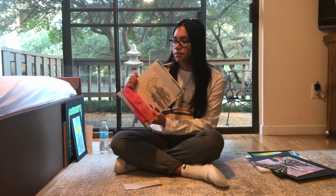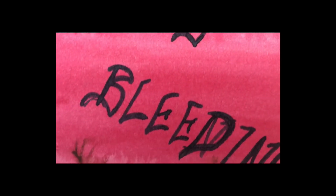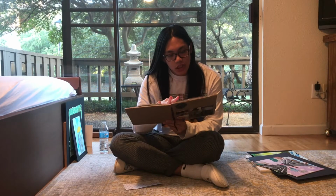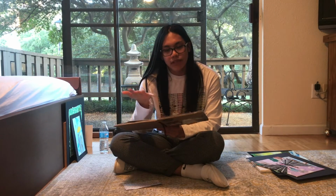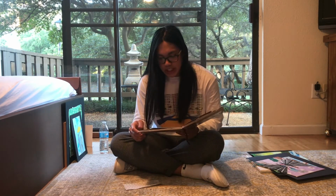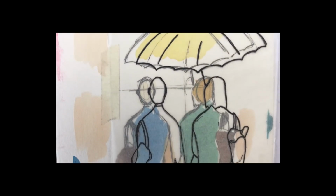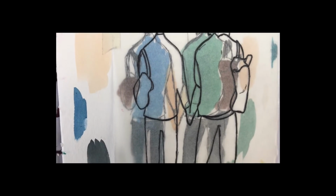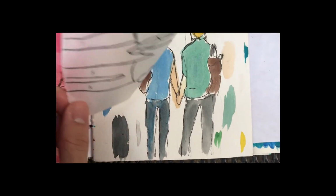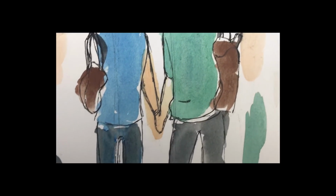And this one just says silence is bleeding, and I actually misspelled bleeding right there, if you can see it. And in the back you can kind of see branches. I don't know why I put silence is bleeding. It just was there. And then on this page is just this couple. They're just walking home, and I think it's raining. And they're just enjoying each other's company, those simple moments that we take for granted.